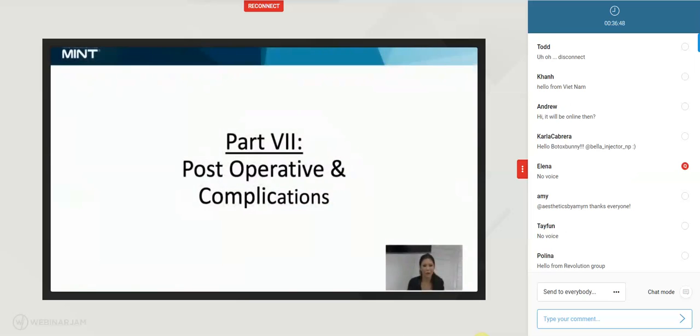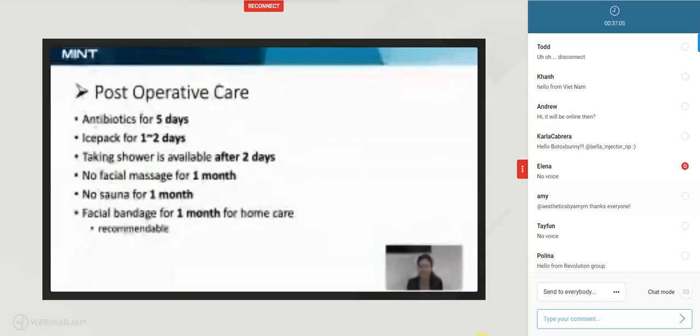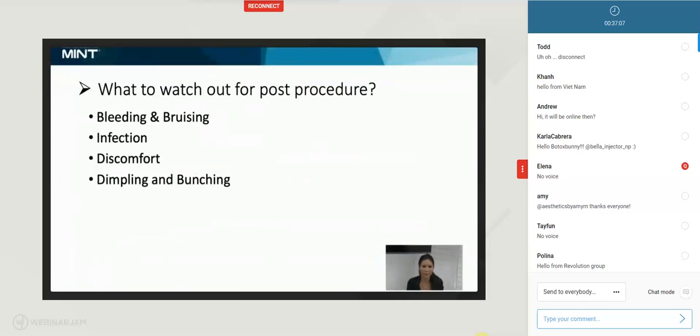Post-operative. We'll talk a little bit about post-operative care and things that you want to do. I usually just hand patients a handout so that they know what to expect, when to shower, when they can go for a sauna, when they can exercise. All of that can be discussed. And then I think that's it. We're going to go to questions, and we'll go to our model.